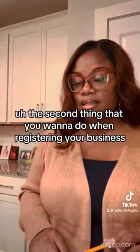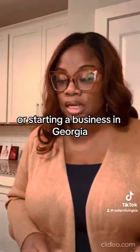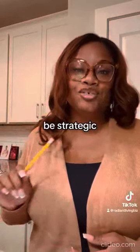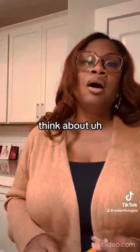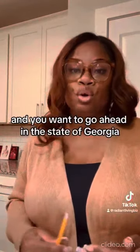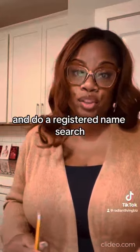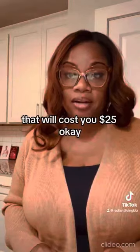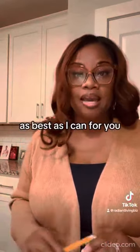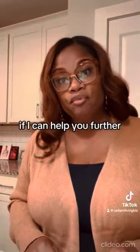The second thing that you want to do when starting a business in Georgia is to decide on your business name. Be strategic, be professional. Think about building a brand in the long run, okay? And you want to go ahead in the state of Georgia and do a registered name search. That will cost you $25, okay? So I'm going to break down the costs involved in some of this as well as best as I can for you. And feel free to ask me questions in the comments if I can help you further.